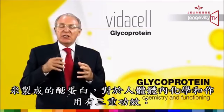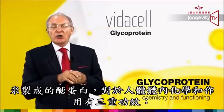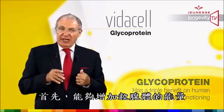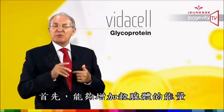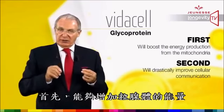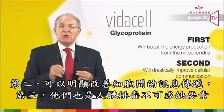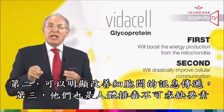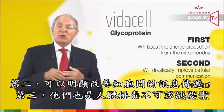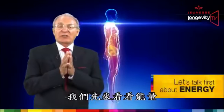The glycoprotein from rice has a triple benefit on human chemistry and functioning. First, it will boost the energy production from the mitochondria. Second, this rice will drastically improve cellular communication. And third, glycoprotein are essential for body detoxification. Let's talk first about energy.